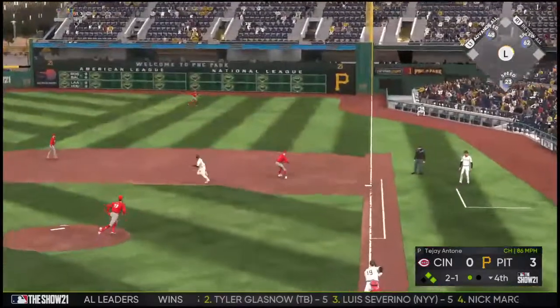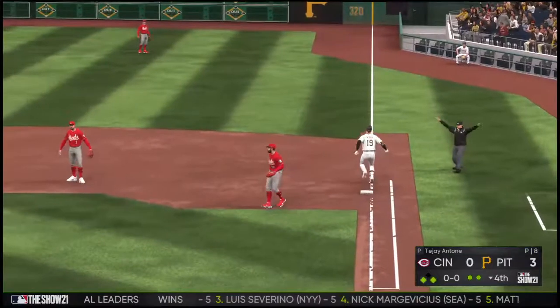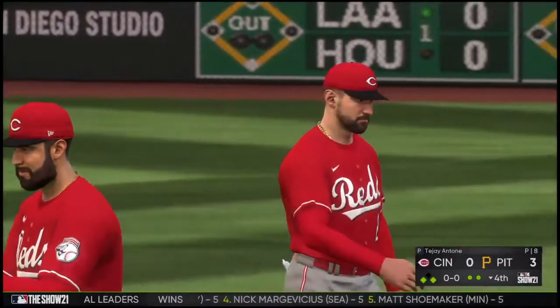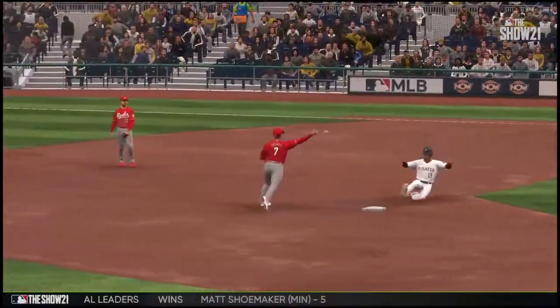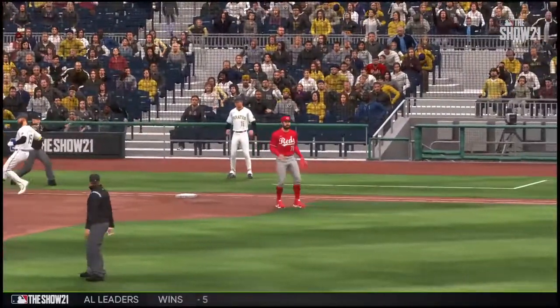Now this is on the ground at first. We'll see if they can get two. One there. Throw to first is going to be offline, so they just get the one on the play. Well, he definitely rushed himself on that return throw to first there, and he threw it away. They got the force at second, and the runner didn't advance, so it'll just be scored a fielder's choice.